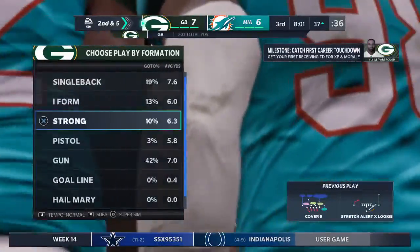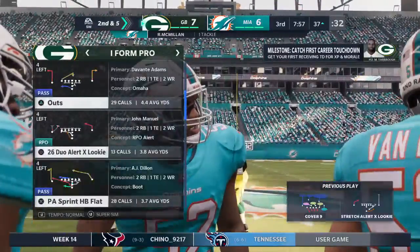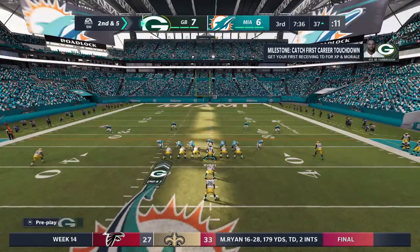So 2nd and 5 coming up. He's had a ton of success here so far, but you get the feeling that he might be on the verge of popping one. Yeah, even on that one, there was a little bit of a hole, but it closed there quickly at the end.